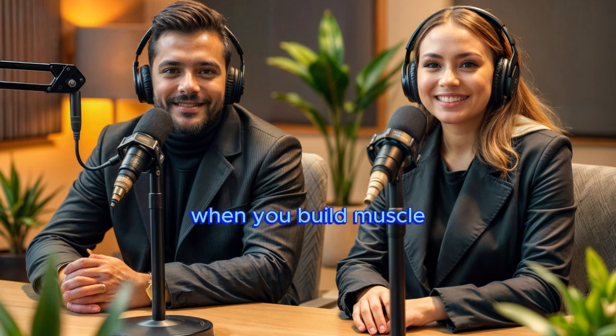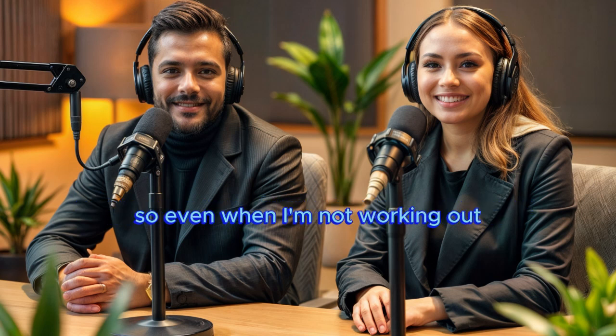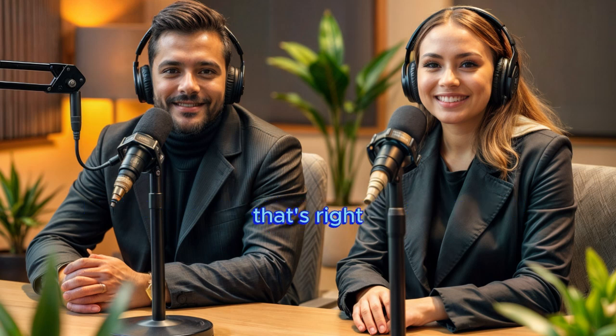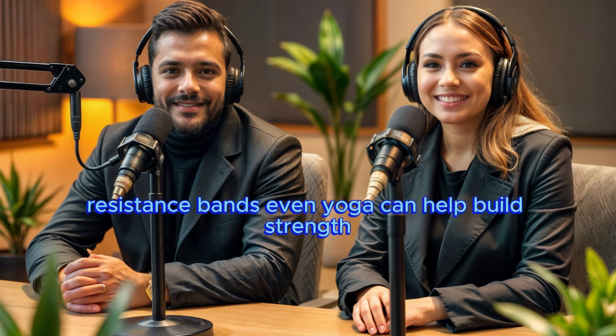When you build muscle, it increases your resting metabolic rate, which means you burn more calories even at rest. So even when I'm not working out, having more muscle means I'm still burning calories? That's right. And it's not just about lifting heavy weights. Things like bodyweight exercises, resistance bands, even yoga can help build strength.